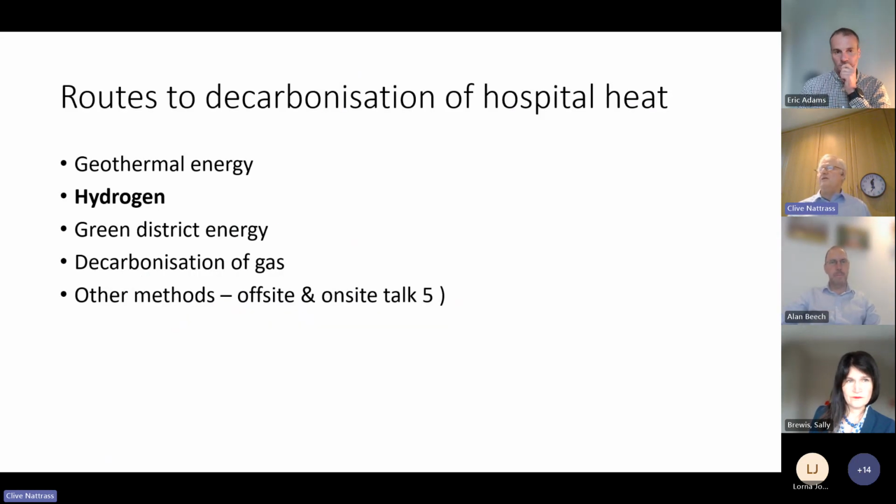So the overall program is about the routes to net zero. The routes to net zero are geothermal energy, hydrogen energy, district energy that is green, and then air source heat pumps, to which we put in alternatives of decarbonisation of gas as a way of getting hydrogen, and some other techniques which are covered in next week's workshop. So there are techniques for people stuck with air source heat pumps, and we can help you with those. But the main routes are through the three measures I've covered, and hydrogen's the discussion today.